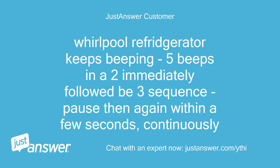Whirlpool refrigerator keeps beeping, 5 beeps in a 2 immediately followed by 3 sequence, pause then again within a few seconds, continuously.